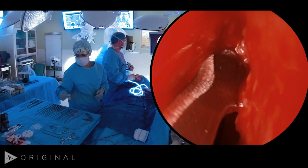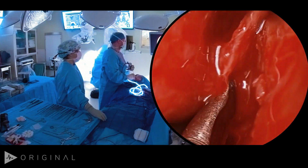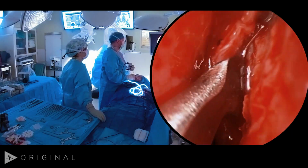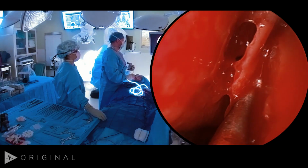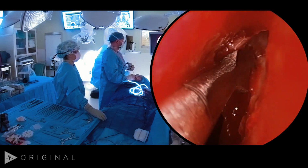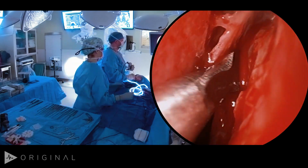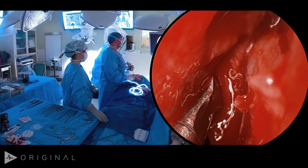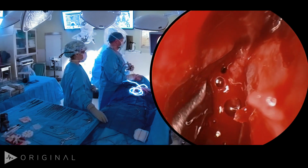Caudal again. We're just working our way back along this submucoperichondrial plane here. Bellucci scissors. So we're almost back to where we need to be. There's one little band of mucosa that's still hanging us up.